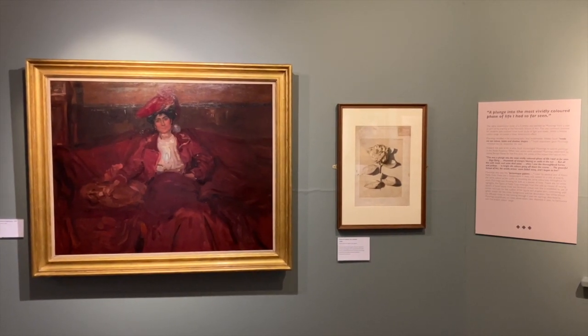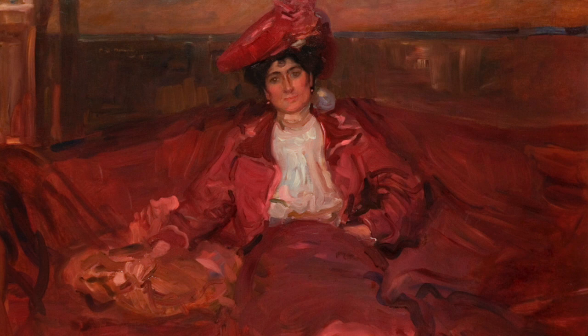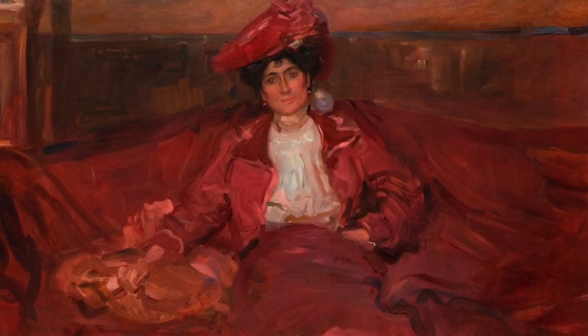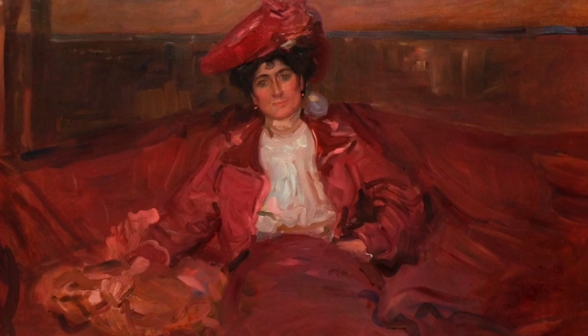Several years later, in 1907, he painted the portrait of Nellie Gray. She was from the Gypsy fraternity, and Munnings had first met her at Bungay races some years before, which he described as "a plunge into the most vividly coloured phase of life I had so far seen."